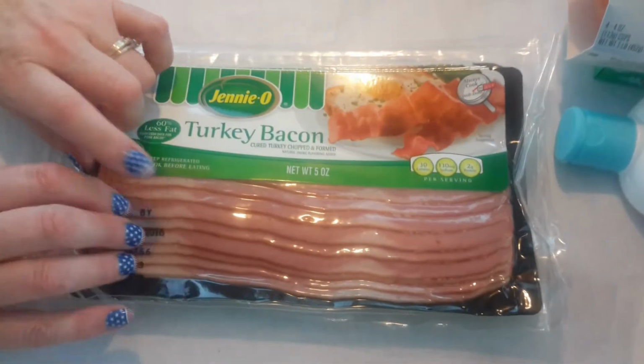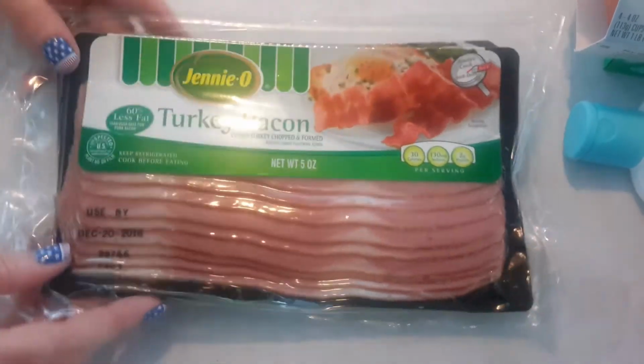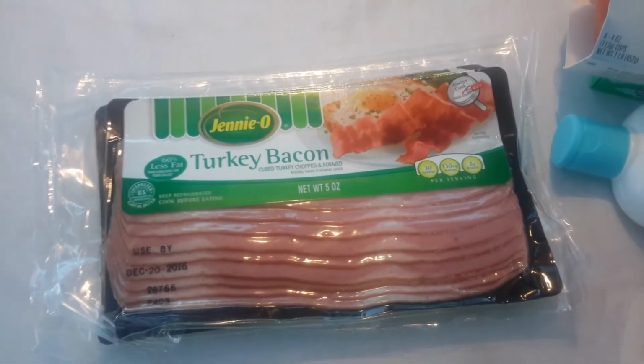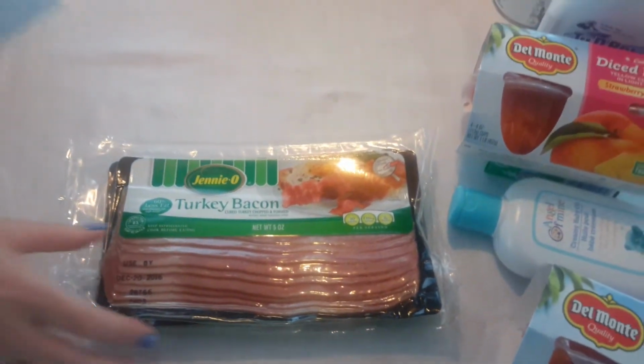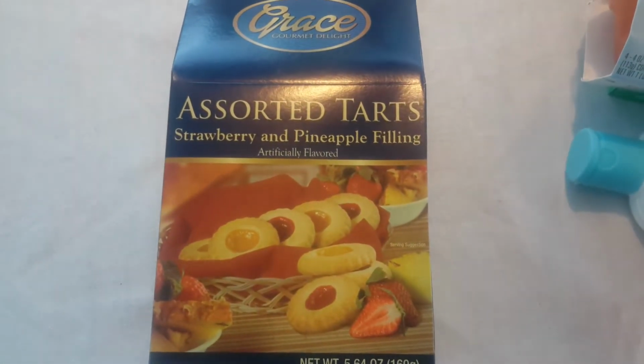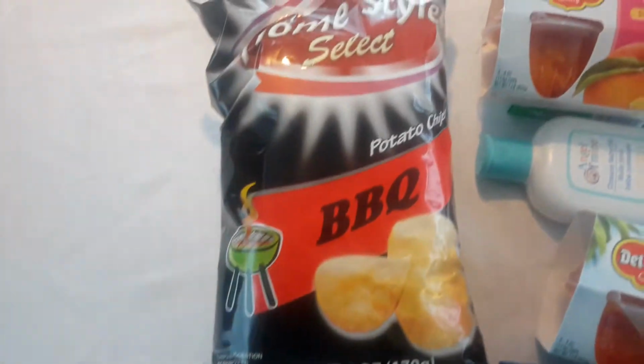I get this stuff and I put it in my food dehydrator for the dogs, turkey bacon, and they love it. I don't like it, but I don't eat it. The dogs like it. Makes the whole house smell like a wet dog, but that's okay. They're worth it. And these little cookies. I've had these before. These are pretty good. And got some chips for Thanksgiving.